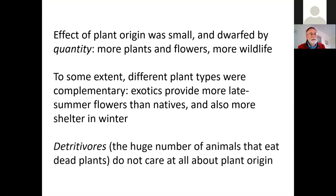And finally, the animals we call detritivores. These are the huge number of animals that live on and in the soil and eat dead plants, and in turn support a whole vast community of predators and parasites. They don't care about plant origin at all. They're eating dead plants, and they don't care where the dead plant came from when it was alive. They don't care at all.